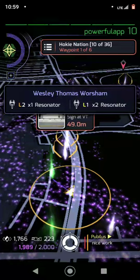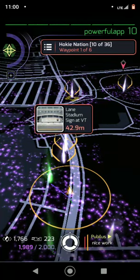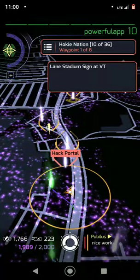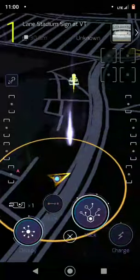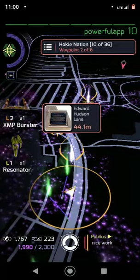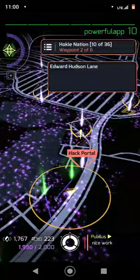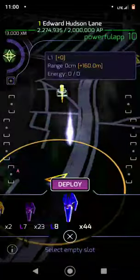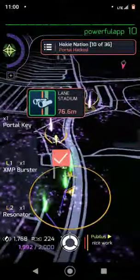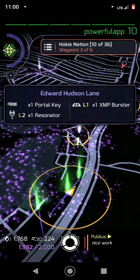Never much going on over there anymore. Also getting a little full. So yeah, it's only deploying one resonator. One resonator there. Waypoint in range. Building right here. Really serious. Resonator deployed. XM reserves, 100%. Yeah, I'm going to have to go back because it's 11 o'clock right now. Resonator deployed. Portal key, XM key, resonator. Three remaining.